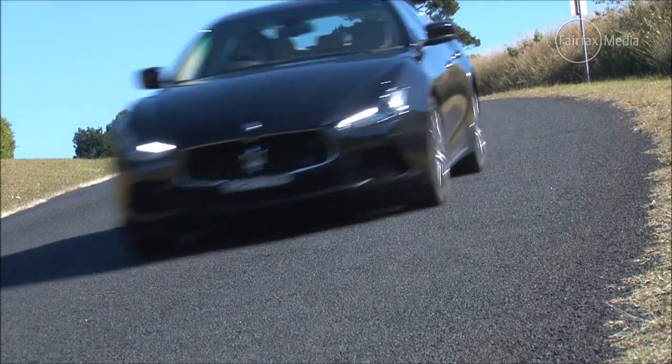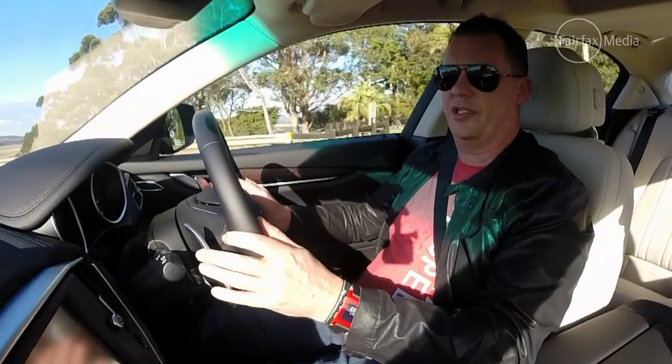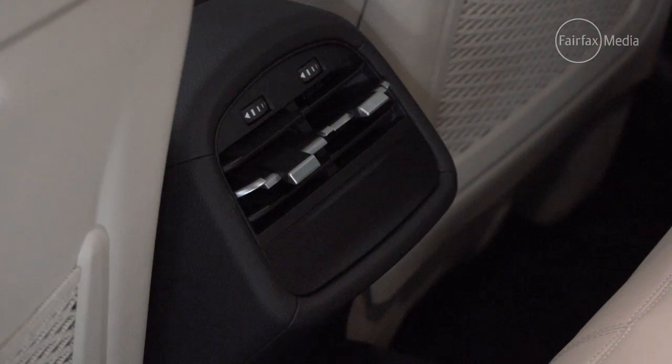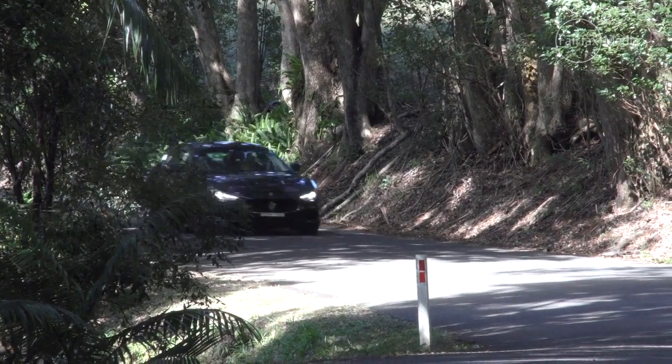Now, from the driver's point of view, it's pretty comfy. There's a great driving position, good vision all round, and comfy seats with lots of adjustability to it. In the back though, it's par for the course for this mid-size class. It's not huge, doesn't have a limousine-like feel like the Quattroporte, but it's certainly adequate for family use.